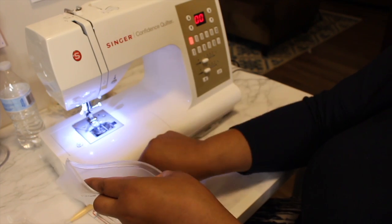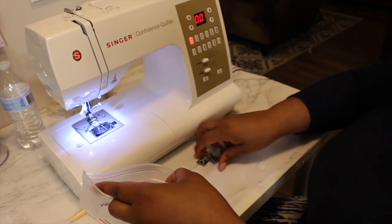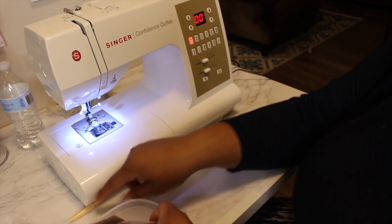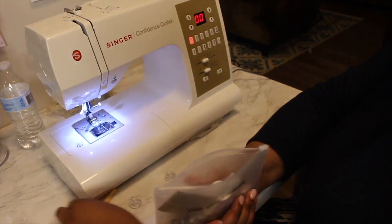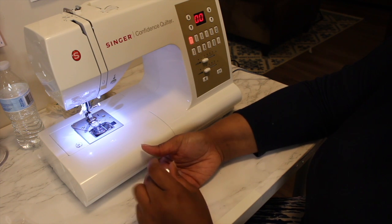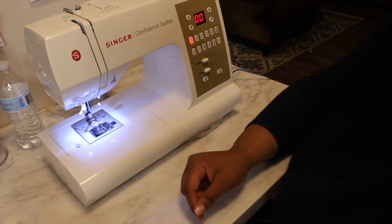I got this machine because I wanted a computerized machine. I didn't want a machine that was like $500 or $600. So this was one of the better options that they had available. The one that I really wanted, the Quantum 900 something or 9,000 something, was sold out because of the high demand for sewing machines. And this took quite some time to get to me, guys. I think I ordered this over a week ago. And typically things don't take that long to come anymore, but due to the current situation, that's why that is.